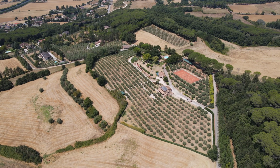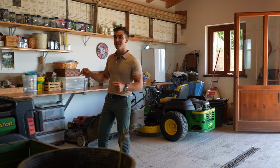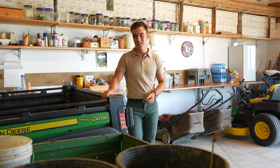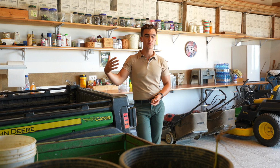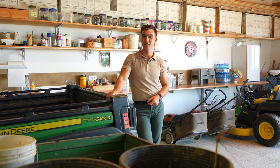Before going for a tour of the olive grove, I would like to quickly show you this equipment building. It can host up to 2 cars. Right now there are these 2 beautiful gators. Through that door we get to a room used for swimming pool machinery, whereas through that one we find a greenhouse.